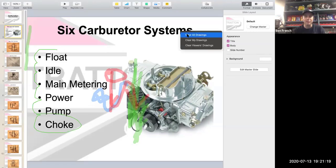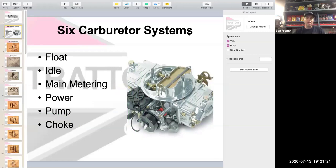So float, idle, main metering, power, pump, and choke. Every carburetor, whether it's this Holley carburetor here or the carburetor on your small engine, is going to have some of those systems on it, okay? Something like that Holley would have all those systems on there. And then it kind of multiplies everything by four, because this happens to be a four barrel carburetor.